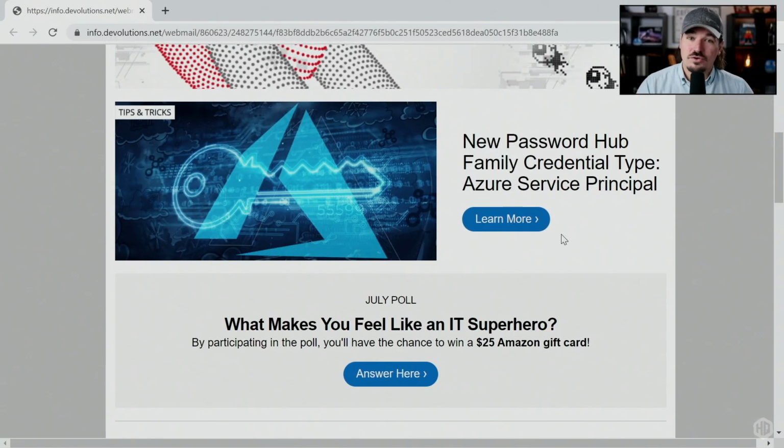So recently we added a new credential type in Devolutions Password Hub. It is the family credential type Azure Service Principal. So you want to check that out if you're interested in using that one.